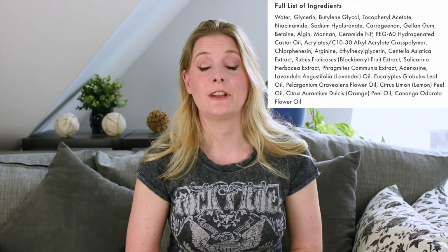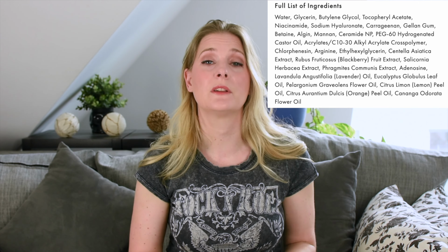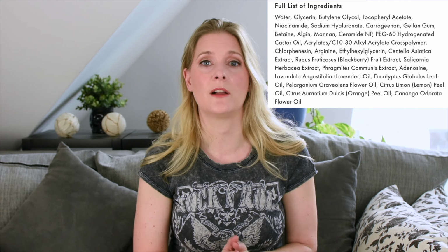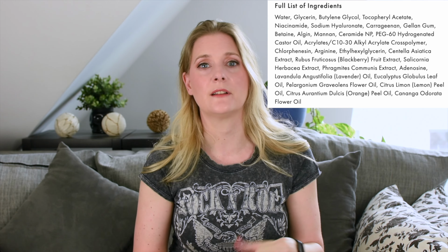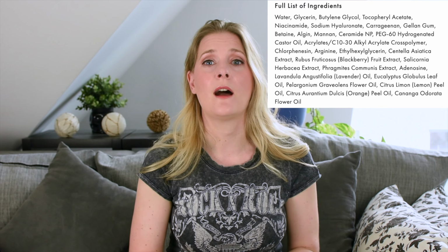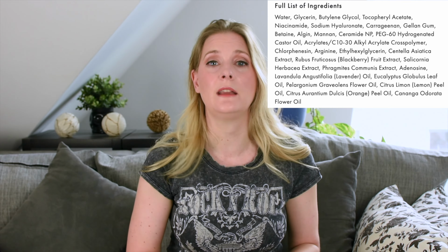When looking at the ingredient list, first and foremost, yes, this does contain essential oils, including lemon and orange peel oils. So if you're sensitive to that or simply want to avoid them in masks, then it is not for you. If that doesn't bother you though, you're greeted with a mask that not only contains the usual humectant suspects like glycerin and hyaluronic acid, but also niacinamide, ceramide NP, arginine and adenosine as healing and hydrating amino acids, vitamin E, and Centella asiatica extract for soothing.